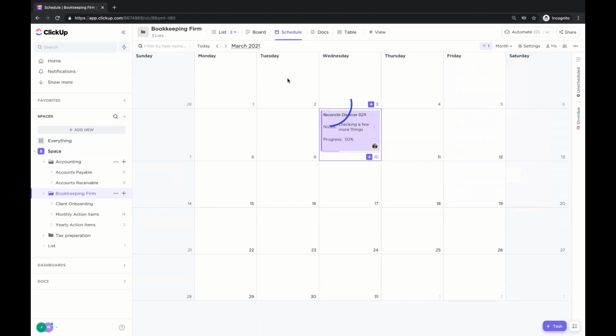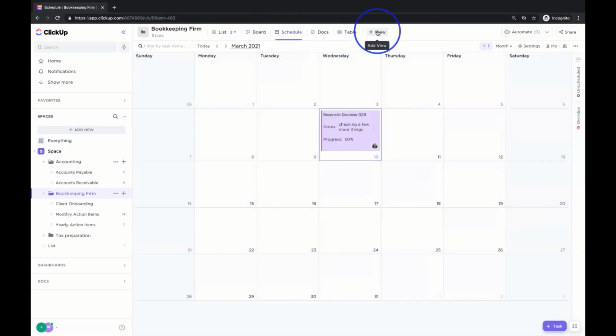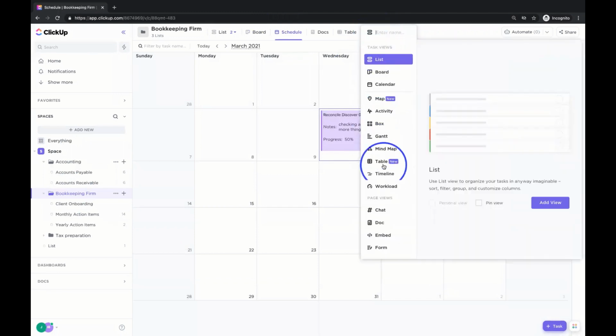But folks, remember, the idea of these task views is how you can see the tasks the way that you want to see them. You can see them as a list, you can see them as a board, you can see them as a calendar, or you can click this plus view option and you can visualize them a myriad of different ways. We have that mind map, we've got the Gantt view, we've got the box view, activity view, table view. If you're a bookkeeper, you probably like table view just because that's a spreadsheet. We're going to show you how to create one of these views from scratch.